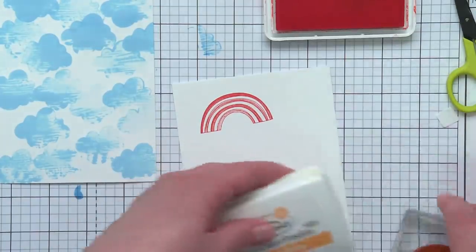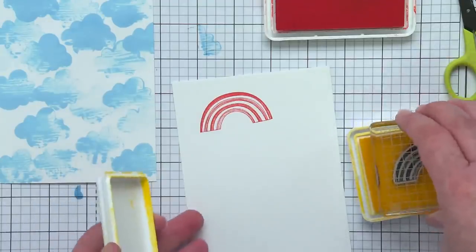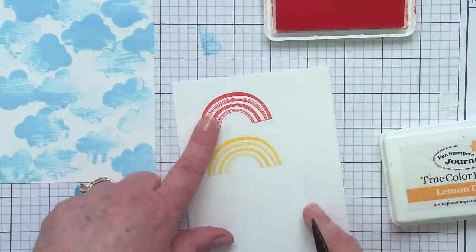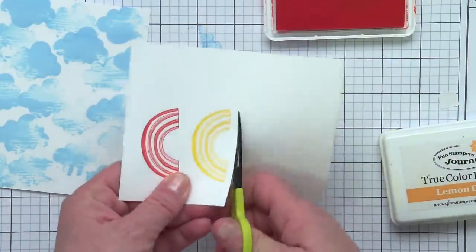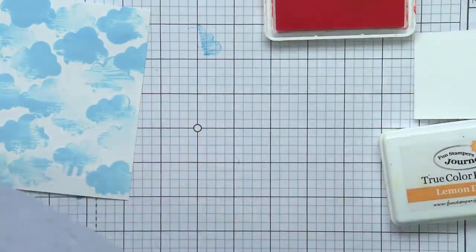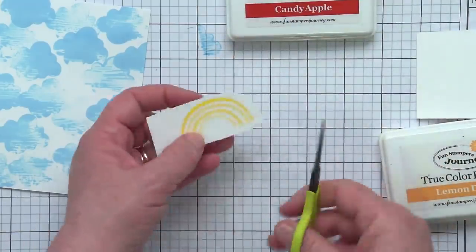My lemon drop. And again, I have some of this already pre-done for you, so you won't have to watch me fussy cut the entire rainbow out. But what I did is I started with my red rainbow, and then I'm just going to quickly show you how I did one stripe, so you get the idea. Be tidy, Kim. Cover up your ink pads. You always have to do that.